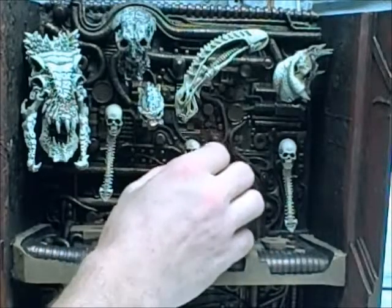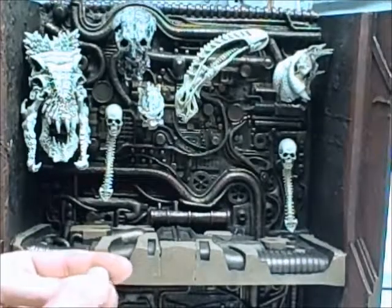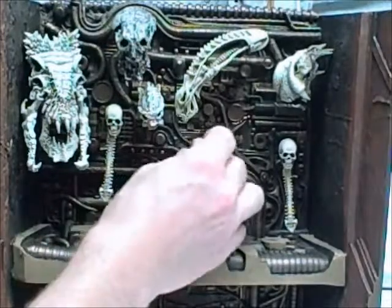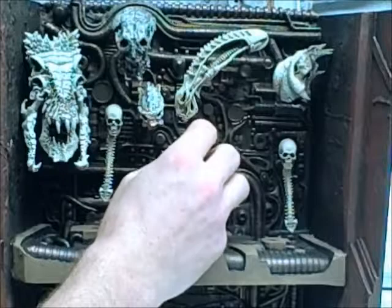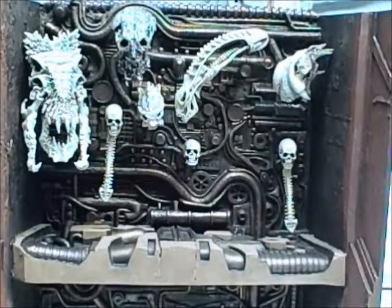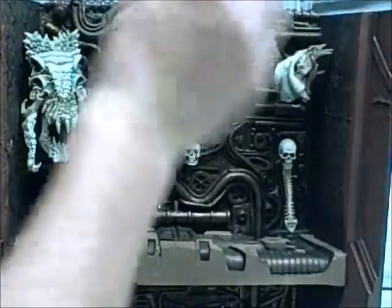This skull right here basically just flops around because unlike the movie where he shoved it onto a spike through the back of the skull, this one has a hole where the spinal cord would go, and you basically have to mess with it until you get it just perfect, and you better not move that because it's going to come out of place. The one thing, actually, I'll get onto that in a second.